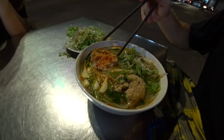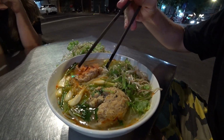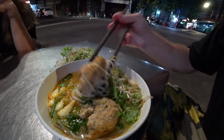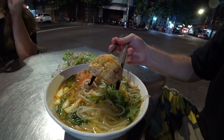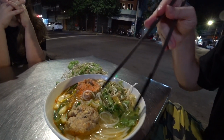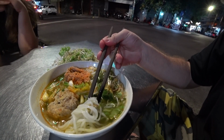Alright guys, we've got our noodle soup. Now this looks absolutely delicious. Let me just show you what's in here. We've got those huge pieces of the crab ball, and he has not skimped. Let me try and pick this out. Oh, it's slippy. That is absolutely humongous. We've got 2 pieces of that. Look at this. Super soft crab ball. And then obviously rice noodles, vegetables, some spring onions, and that nice looking broth.